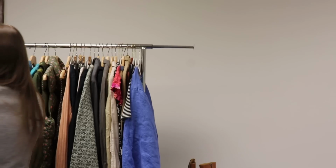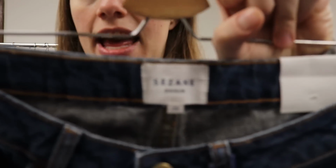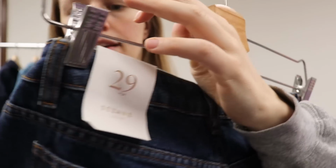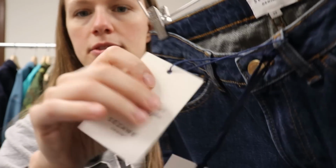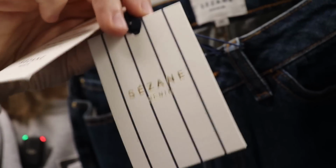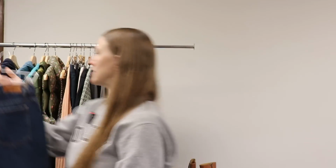And then finally, one of my favorite brands of all time to sell, Cezanne. This is a pair of jeans, but it's new with tag. Size 29, which is a good size. And I think this is like one of their newest tags too. So, such a really good little haul. So many great pieces, so many good BOLO brands.